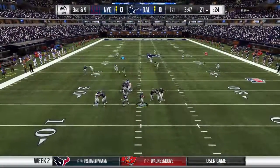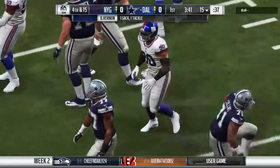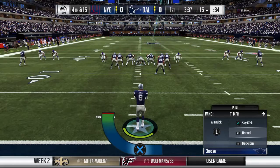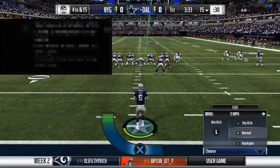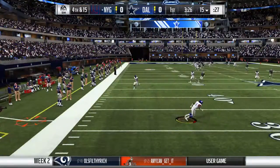Now Prescott. And he can't get away from the pressure. The Giants get there. Olivier Vernon with a big-time sack on 3rd down. And it'll be a loss of 7. He only punted twice in the win last week as he gets this one away.